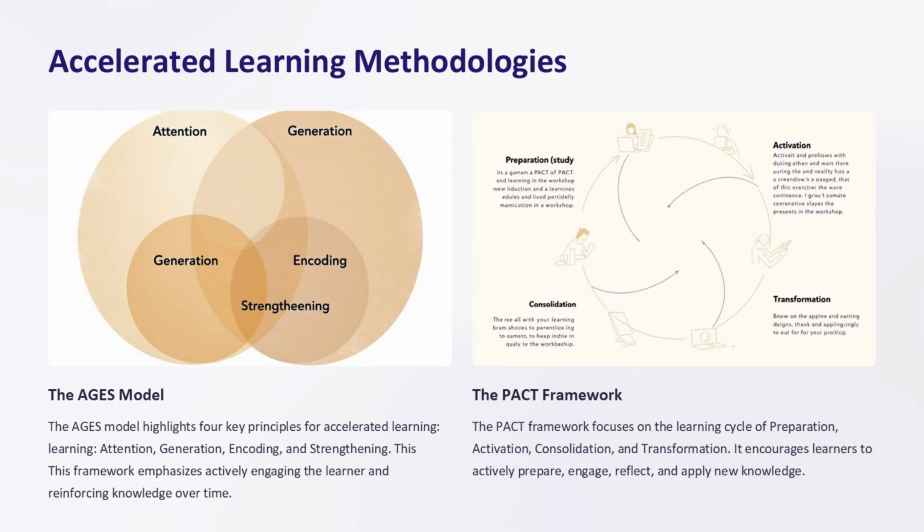The PACT framework focuses on the learning cycle of preparation, activation, consolidation, and transformation. It encourages learners to actively prepare, engage, reflect, and apply new knowledge.